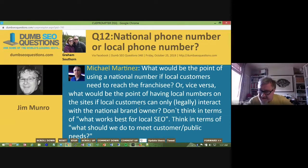Yes, it depends, doesn't it, on what's going on. I think what Michael says is a good thing. It's down to what you want to do business-wise. I guess if customers are going to have to interact directly with the local franchisee, then a local telephone number that would fit in with GMB and everything might make more sense.